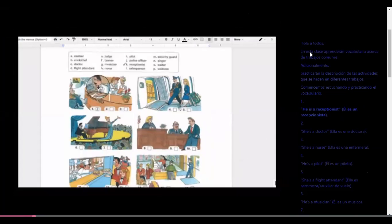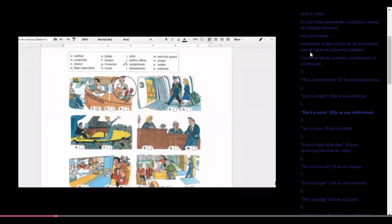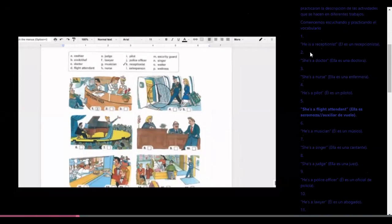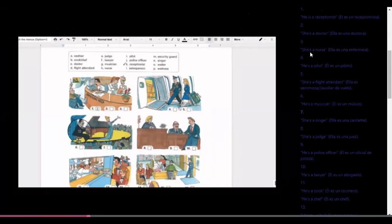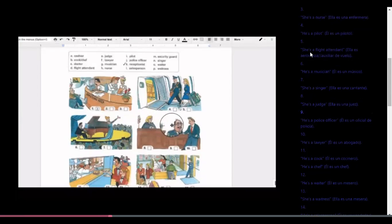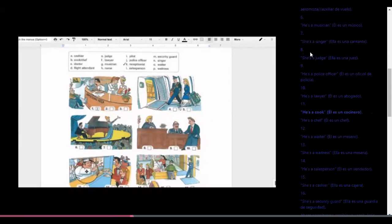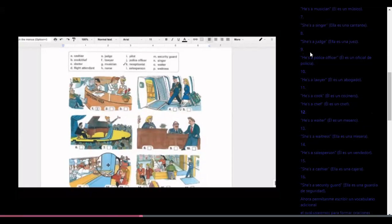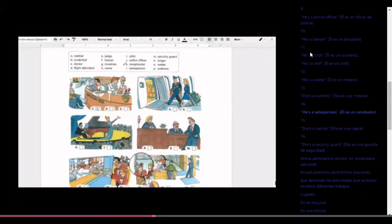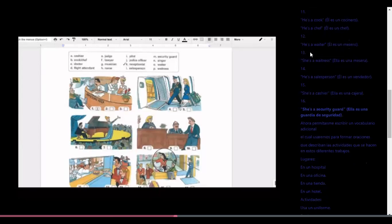1. He's a receptionist. 2. She's a doctor. 3. She's a nurse. 4. He's a pilot. 5. She's a flight attendant. 6. He's a musician. 7. She's a singer. 8. She's a judge. 9. He's a police officer. 10. He's a lawyer. 11. He's a cook. He's a chef. 12. He's a waiter. 13. She's a waitress. 14. He's a salesperson. 15. She's a cashier. 16. She's a security guard.